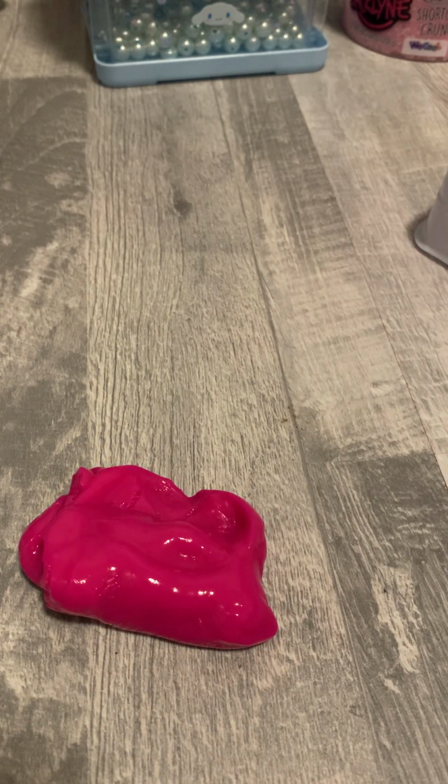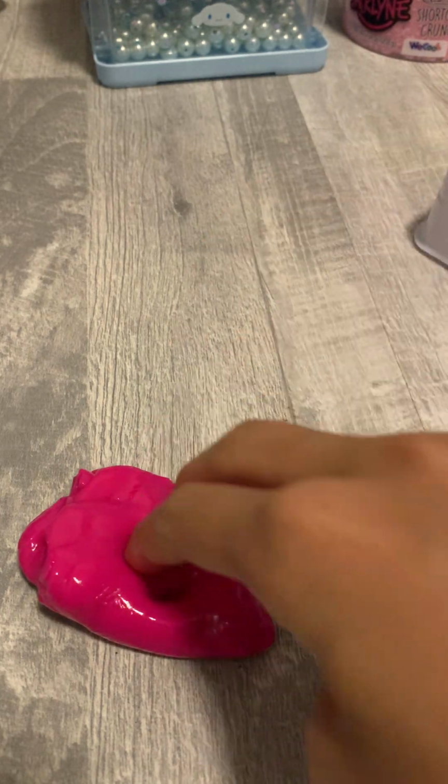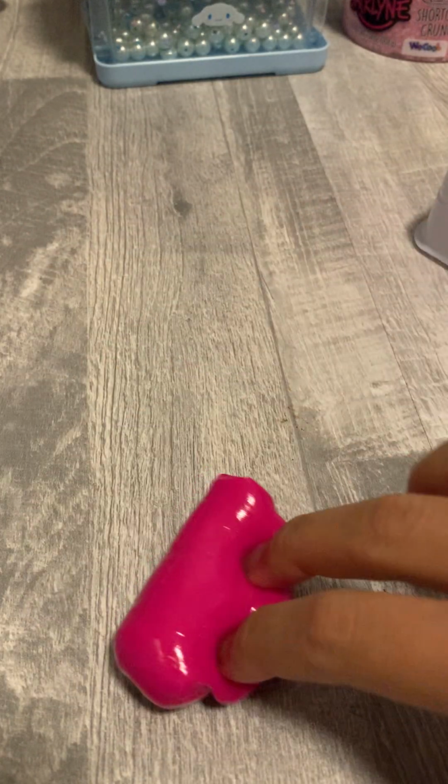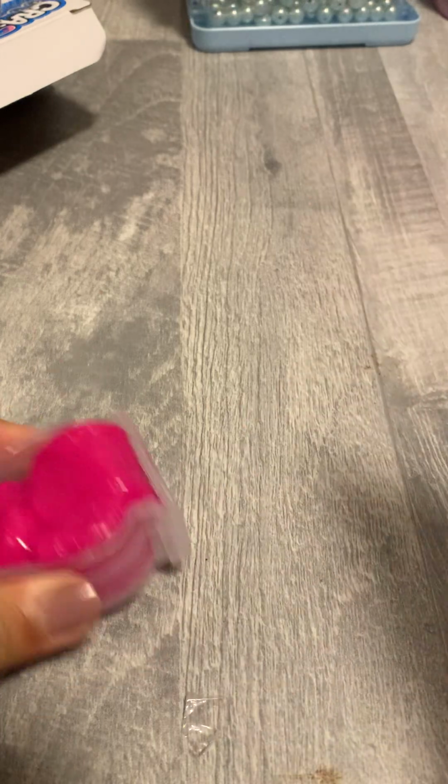So, it's like pokeable. It's like rubbery a little. We could make bubble pops with it. It's just hard. Let's move on to the next slime. These are gonna be really hard to open. That was strawberry slime.